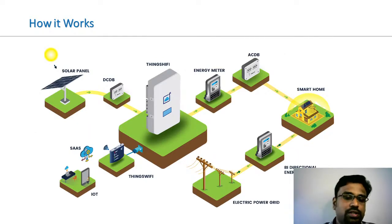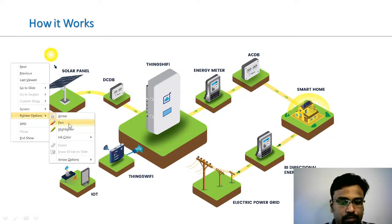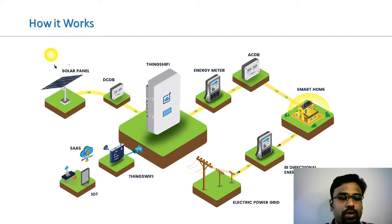So usually this is how the normal system works. Here is the solar panel which is connected to the DC-DB, and from the DC-DB there's a Things HiFi inverter. So this is our inverter. Whatever variable DC comes to the inverter, it will regulate, then convert into AC and push to the grid. So here there will be an energy meter.